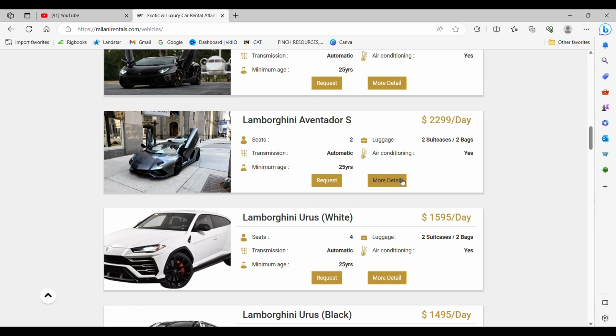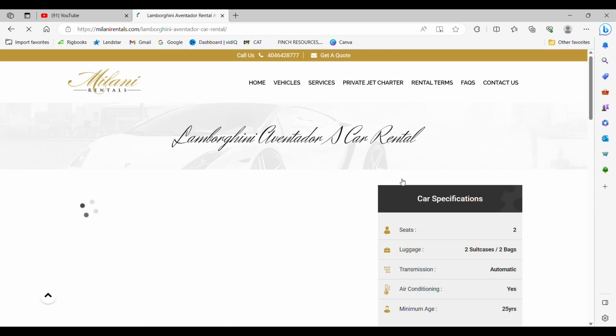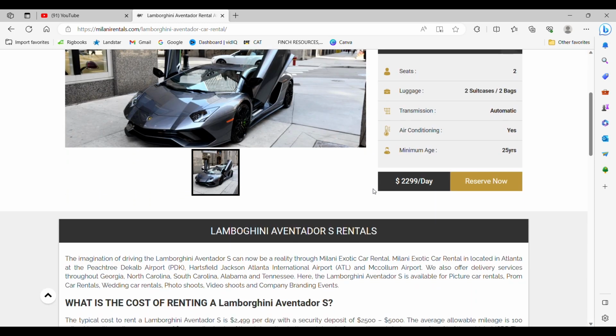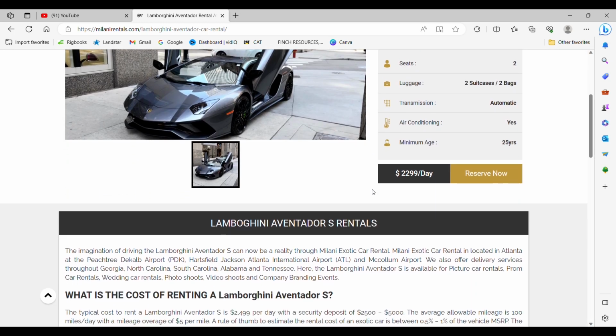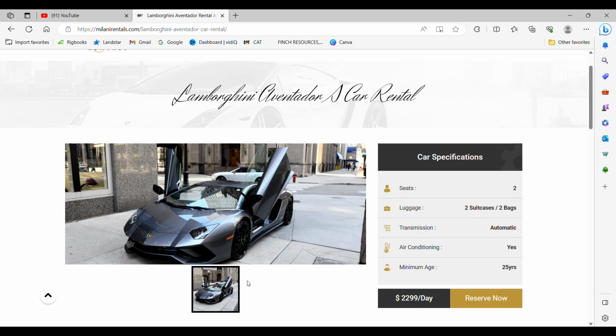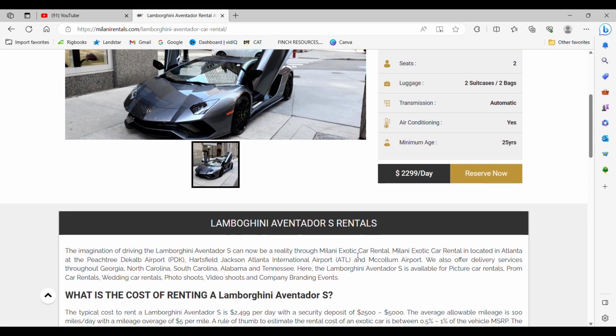Now, I'm not going to fit in a Lamborghini, but I could definitely see somebody doing it. And maybe he was a rich guy. Who knows? Or maybe he was just somebody that saved up because he wanted to drive a Lamborghini for a day. So we'll look down through here. It goes through the specs of it. And that's, again, $22.99 a day.